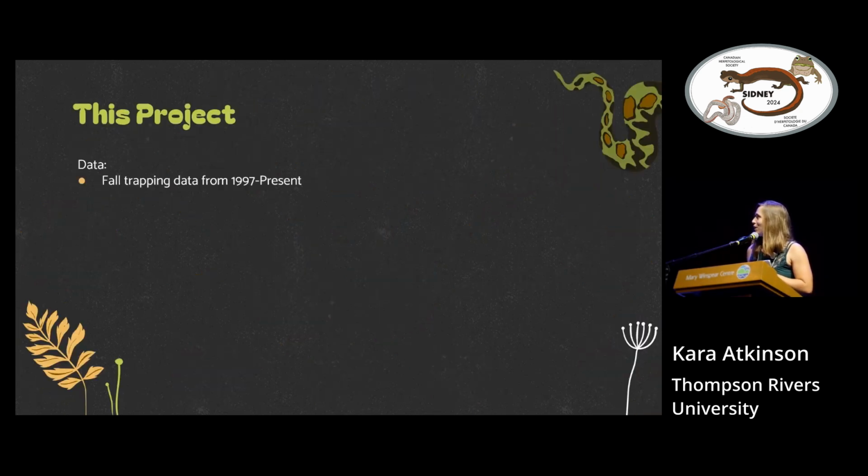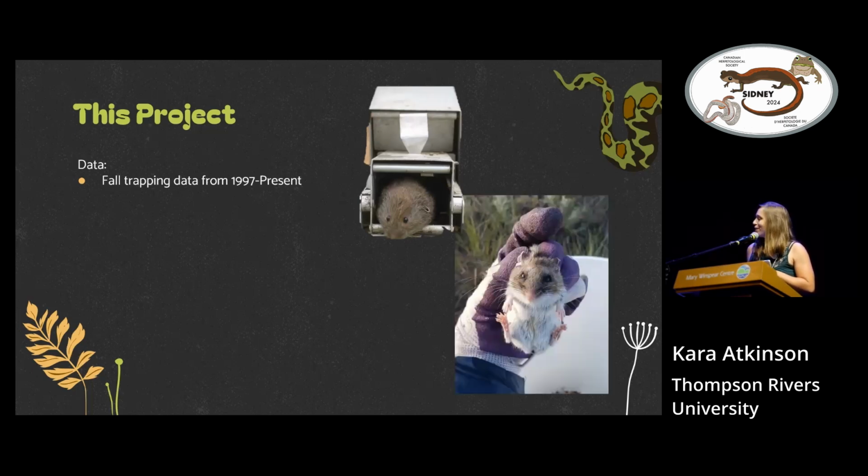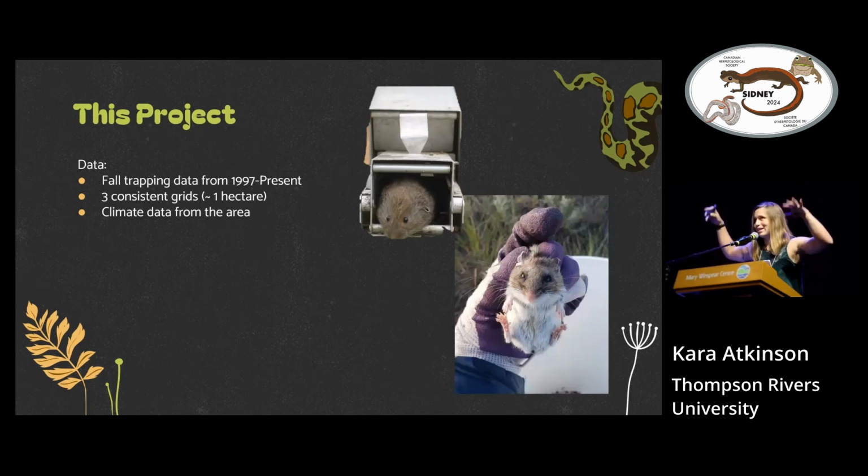So for this project, we have trapping data from 1997 to the present, which Carl has really meticulously kept as a long-running project to maintain really good data. So I had the honor of working on that. Basically, we trap these small mammals and take our measurements, which they are not always impressed by. We have 3 consistent grids, so we're going to the same areas all the time. So we have a lot of consistency throughout the project, which is really great for a project that's been running for almost 30 years. And then I've taken climate data from the area. I got this from ClimateBC, which has a really good combination of satellite imagery and Environment Canada data. So it's a really great data set.